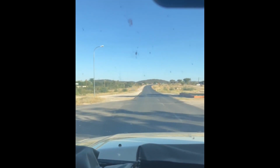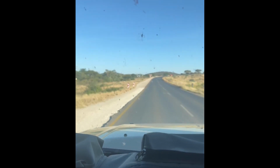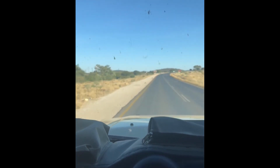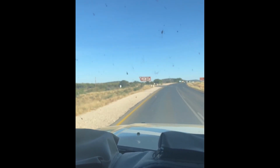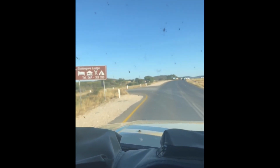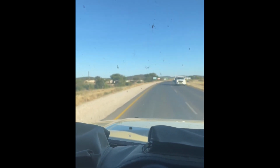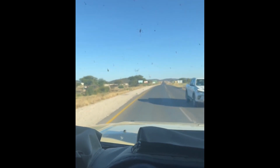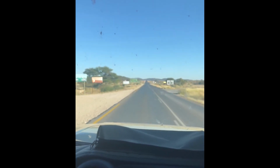I think it is important to mention that Etosha National Park borders the Greater Kunene, among others Omusati, I believe, and Oshana on the other side. Not sure how many square meters the park is, but it's quite big. So we want to go and see the place. I've been there before, but just to visit that place.